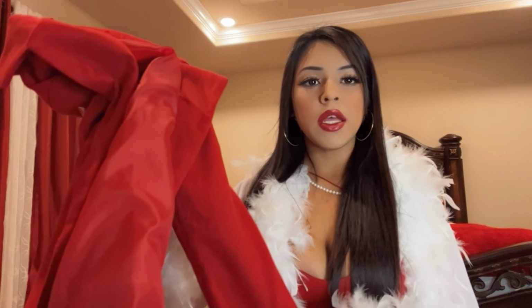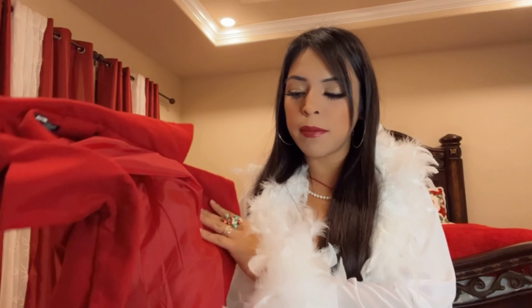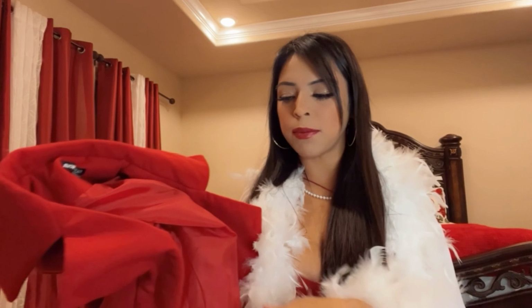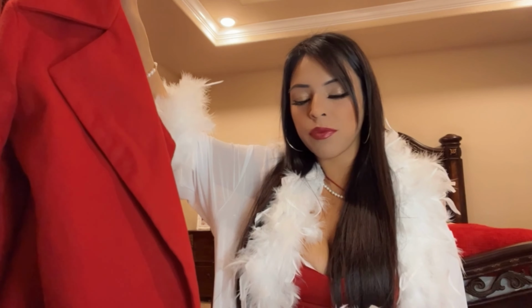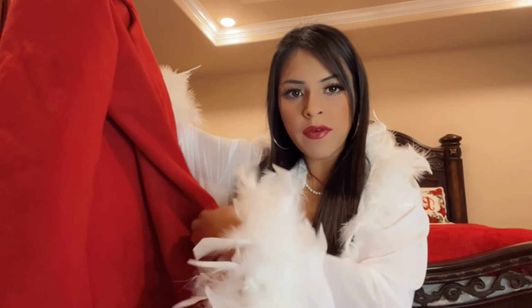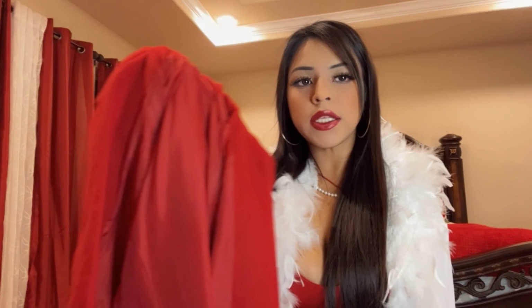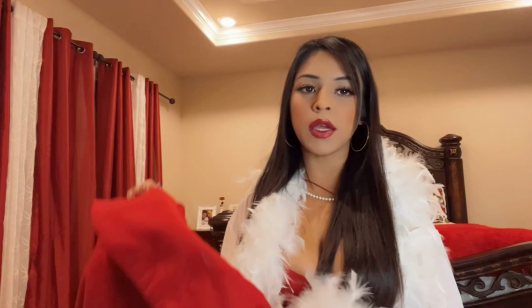But anyways, this coat is absolutely gorgeous. It feels super soft. It doesn't close in the front. You can't button it or zip it up or do anything like that. It doesn't even have a belt to it, but it does have pockets on each side. It feels very nice and it's very comfortable. This coat is super cute for the holiday times, you know, Christmas. So yeah, I love it.